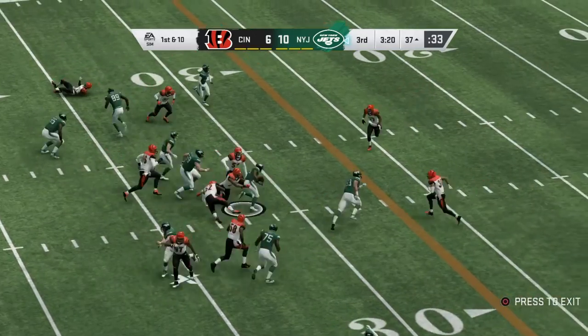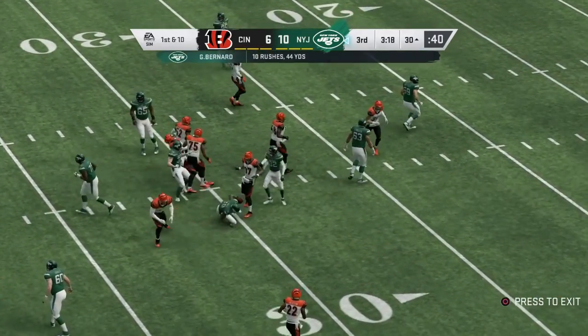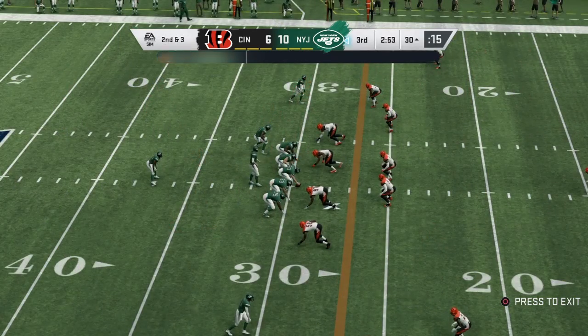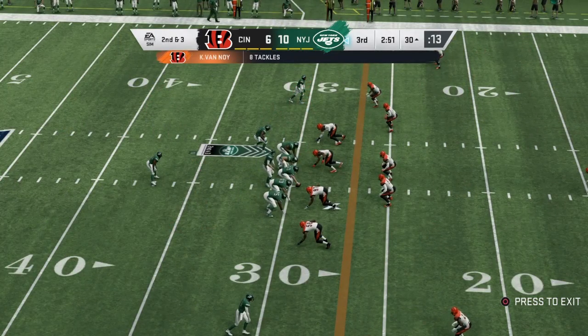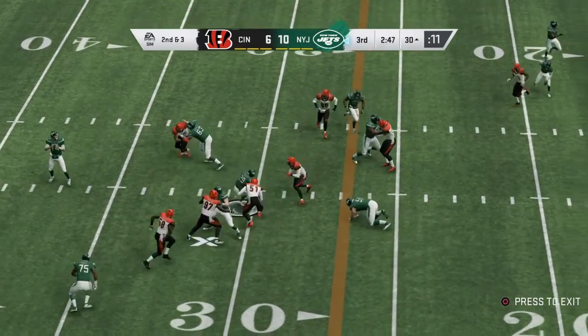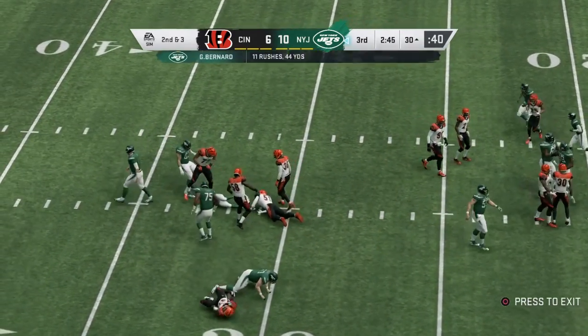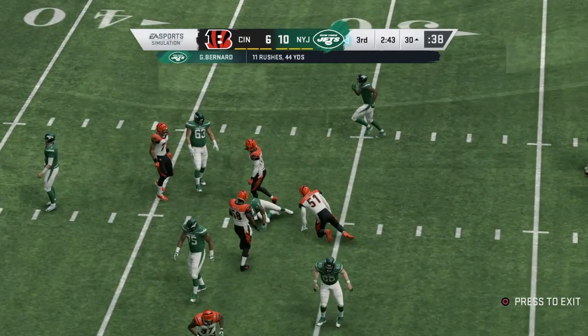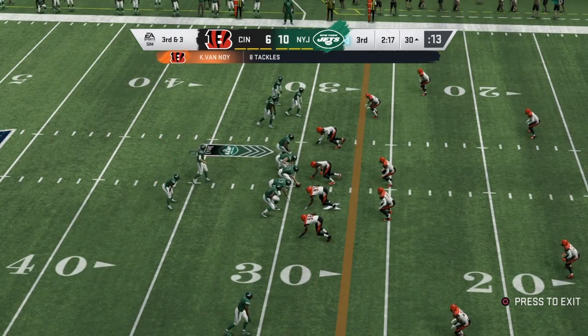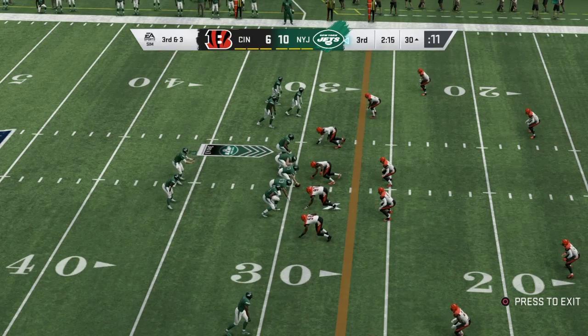They'll run it here with Brown. And he'll slice his way down to the 30 with a pickup of 7. A good run, got 7 on first. Here's 2nd and 3. Again, here's Bernard. And this time he's not going anywhere. They'll get him down right at the line of scrimmage. Call it no gain that time, as it's going to leave him with a 3rd and about 3 to go.